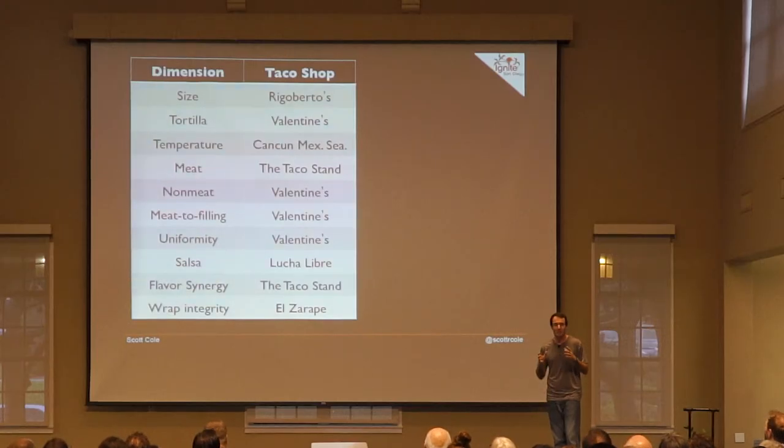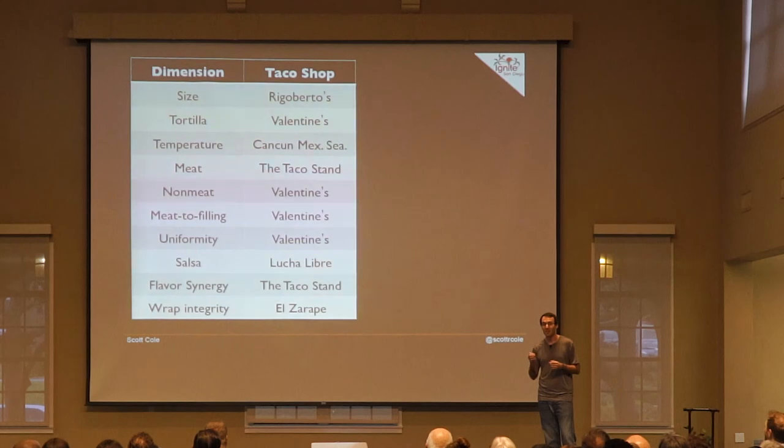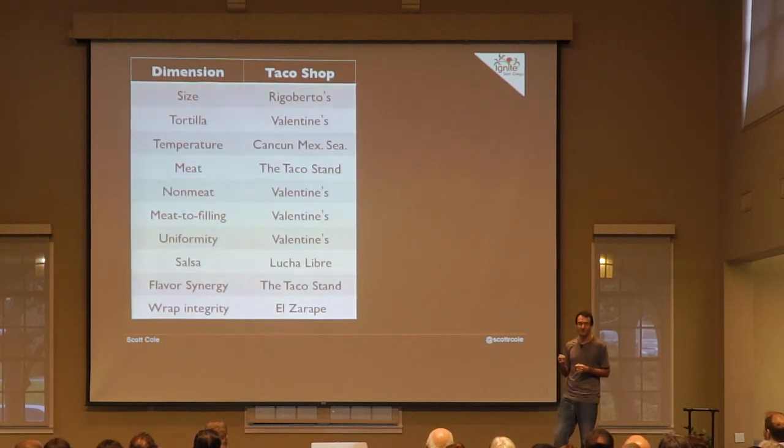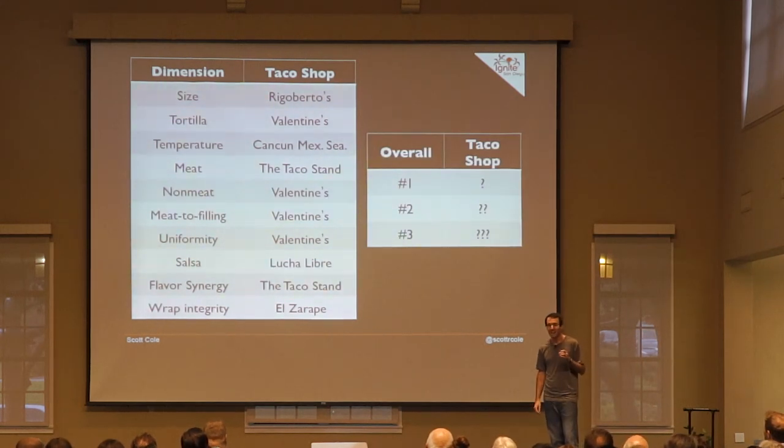But we can look at how each taco shop does in each dimension, and Valentine's Mexican Food downtown dominates a few of these dimensions. But the taco stand in La Jolla has the highest rated carne asada and wins the flavor synergy category. Lucha Libre has the highest rated salsa. And El Zarape in North Park can wrap its tiny burritos really, really well.